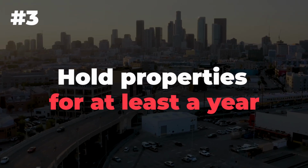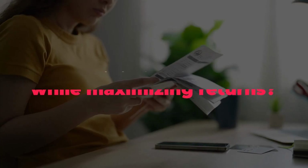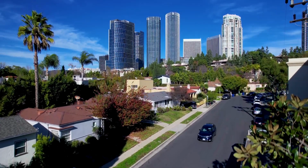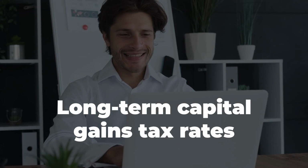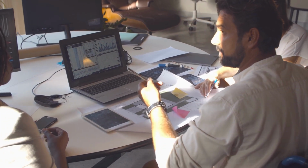Hold properties for at least a year. As a real estate investor, one of the key considerations is how to minimize tax liabilities while maximizing returns. This is because if you hold your property for at least a year before selling it, you will qualify for long-term capital gains tax rates, which are lower than short-term capital gains tax rates.